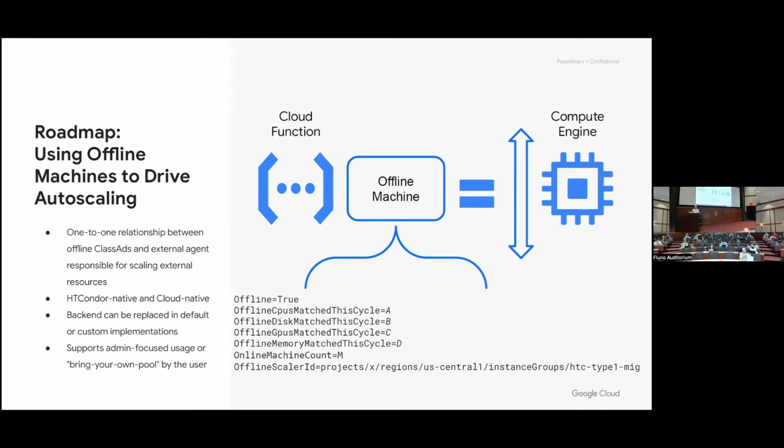So the default answer here would be to use a managed instance group, which is a resource where you say, I want 100 machines, do your best to give me 100 machines. But maybe in 2 years, we have some other alternative solution that Google Cloud would prefer our customers use, or a customer has some specific reason not to use instance groups. And this allows us to use Condor for what it's good at and then implement the backend in our own preferred way.